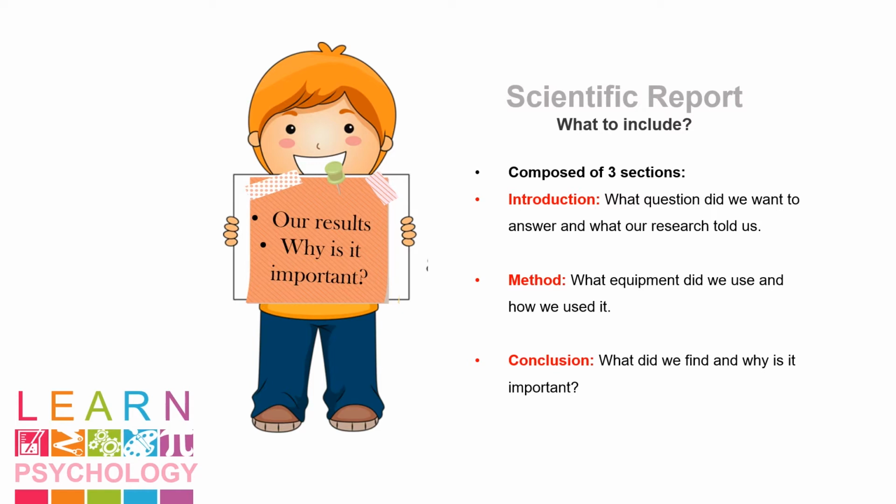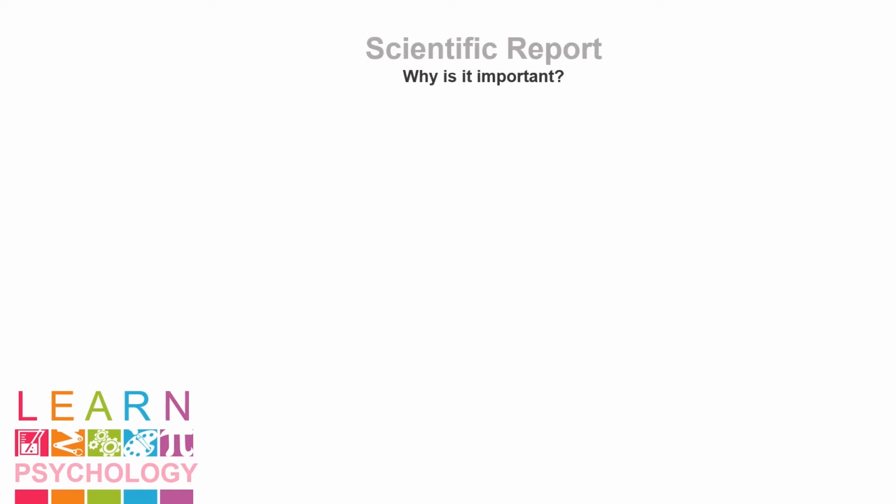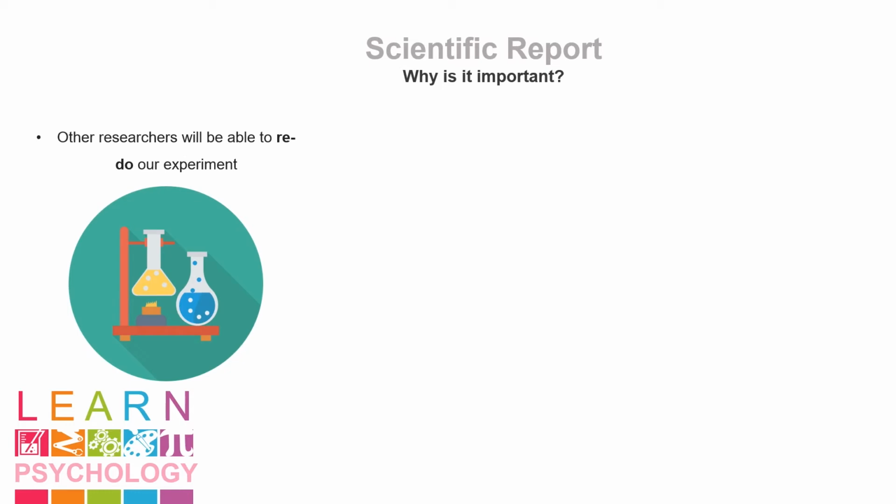Why might this be important? With this result, we can inform the way farmers take care of their plants to produce more fruits that they can sell and make more money. But why are these reports important? We found the answer to our own question. Why should we write about it since we already know? Our scientific report provides instructions for other researchers to repeat the experiment or build on it to confirm that our results didn't just happen by chance and that they're reliable.